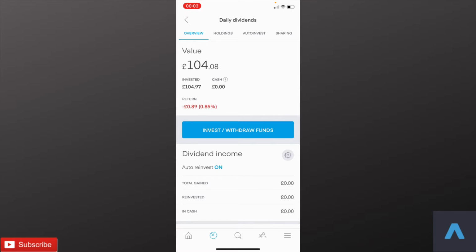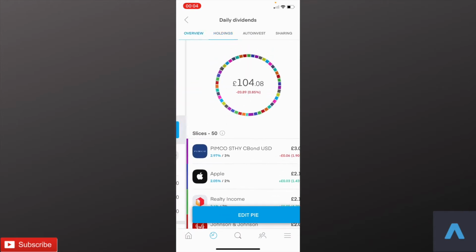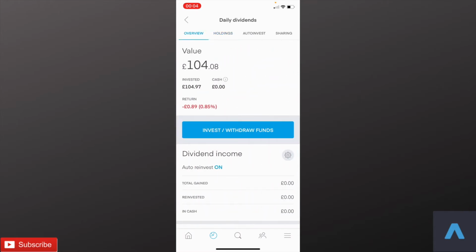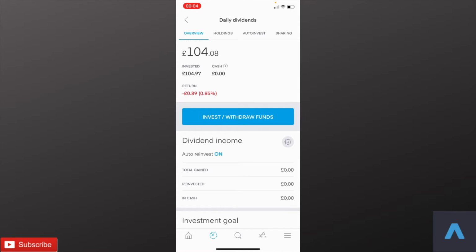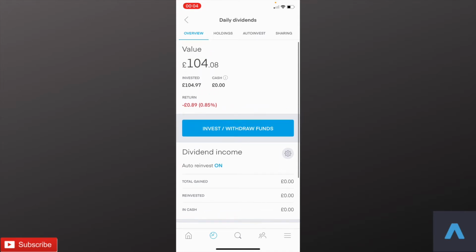So as you can see, this portfolio is down nearly 90p now, which is down on last week, where it was down 68p. I was hoping we could go into the green, and the portfolio was looking very good through the week, but towards the end of the week it did take a bit of a nosedive. We've still not got this dividend income coming through into the pie, which I find a bit weird. I don't know why, but it is going into my free funds, so I'm happy with that. Our free funds are up by the amount of dividends we got last week.